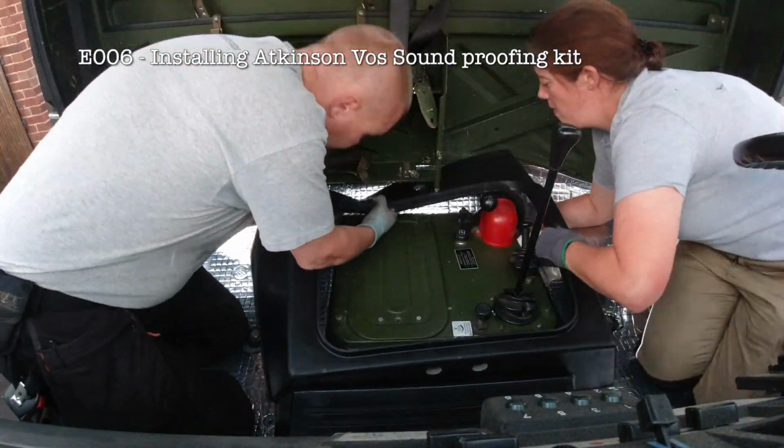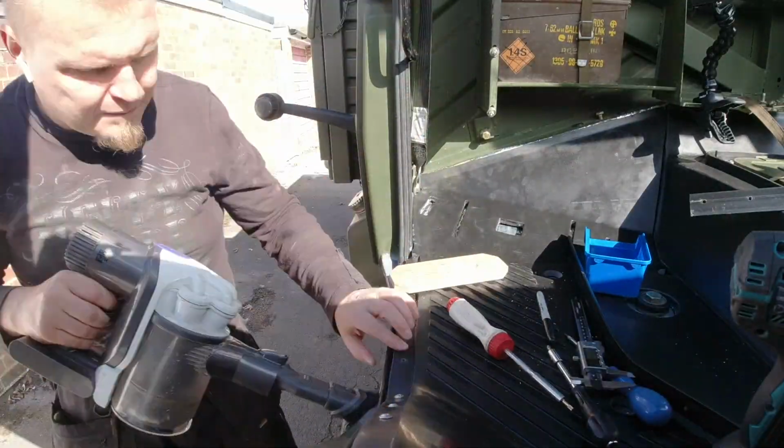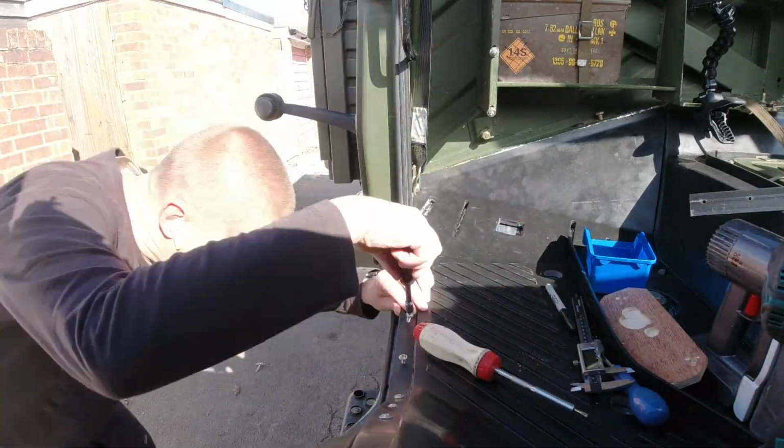Following on, episode 6, we installed the Atkinson Vos rubber mats into the cab. Again, it seems like such a simple thing to do, but again, we spent a lot of time fitting them and installing the trims on the door sills with all of that stuff. Yeah, seems so simple now. Yeah.